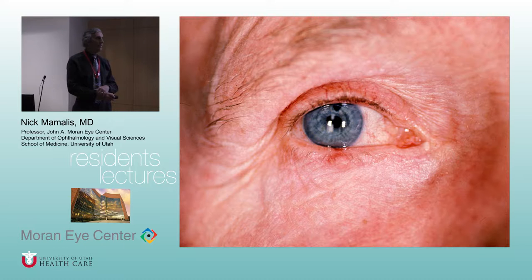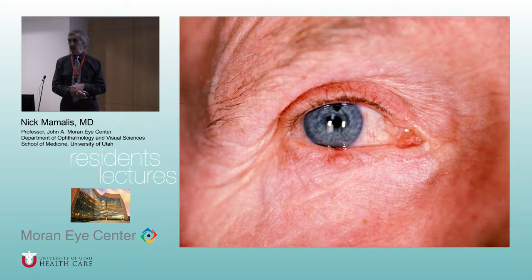So the key is you've got to think of a pretty broad differential diagnosis when you see a bump on the middle of the eyelid. And so you want to look for several features. You want to say, have the eyelashes fallen out? I mean, is there loss of lashes here? Is maybe there notching?